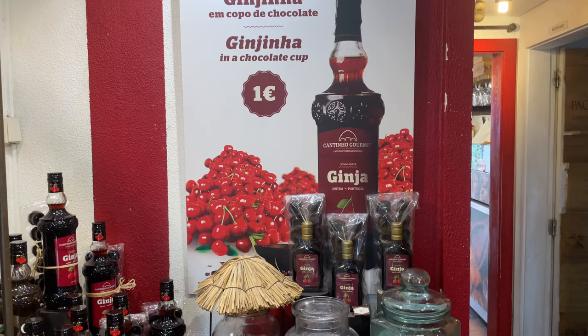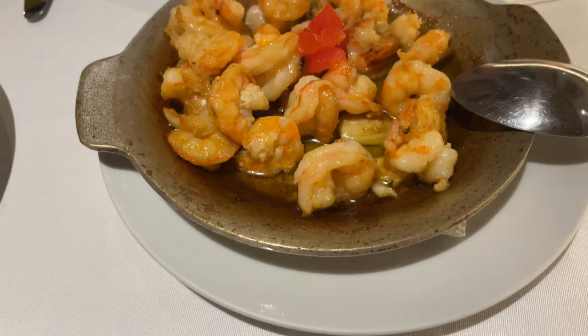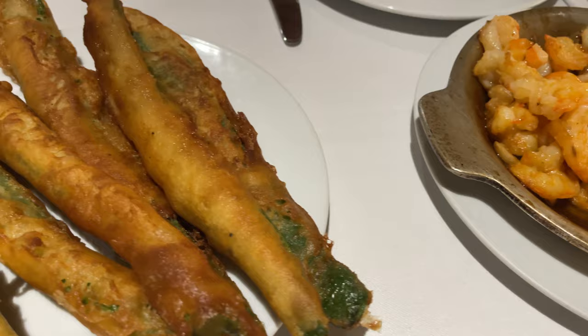I certainly hope you enjoyed this little glimpse into my vacation life, what I ate. The food was amazing, as you can see. I had lots of fun and relaxation, and it was difficult to capture every single moment while I was there, of course, but this just gives you a little glimpse, a little taste of Portugal.